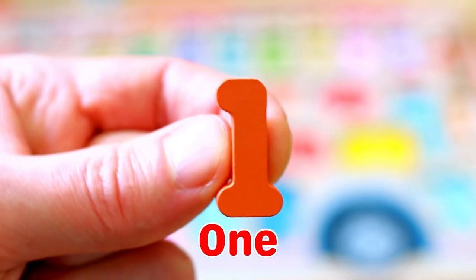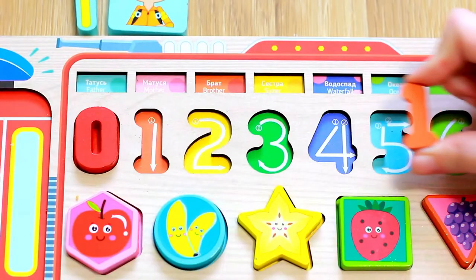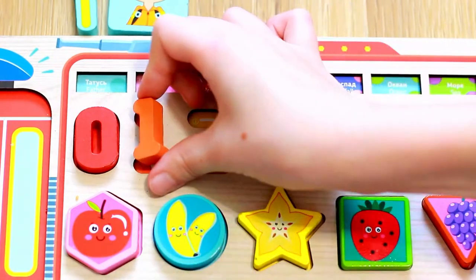One. Now, on to number one. Not here, maybe here? Yes. Check out the structure taking shape.